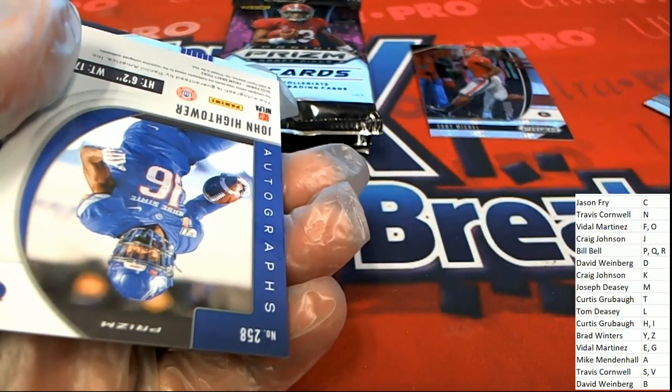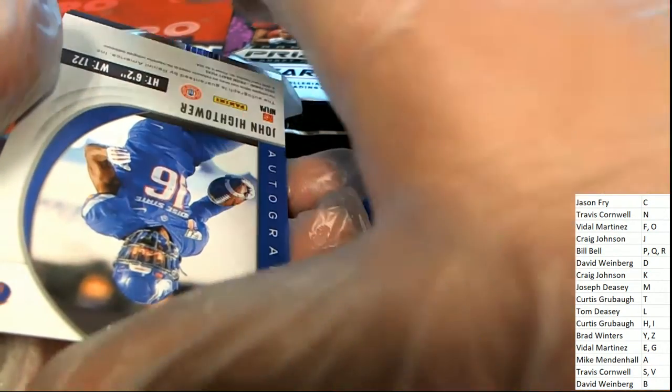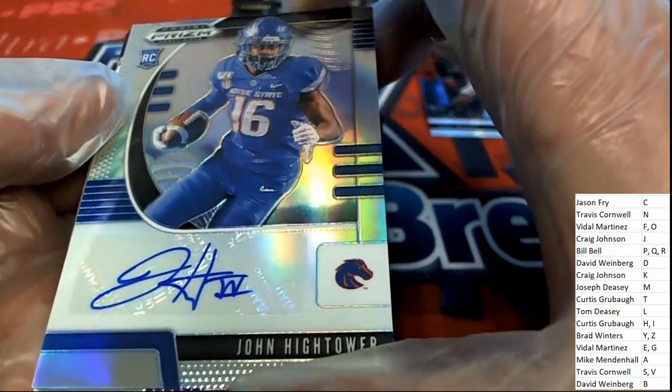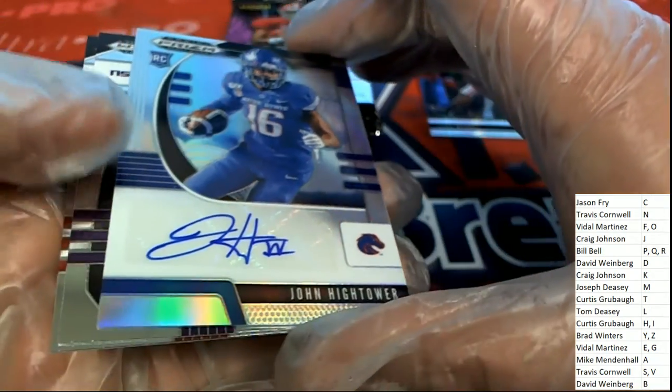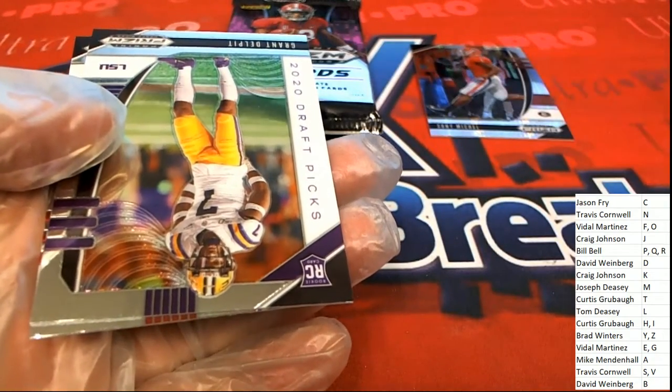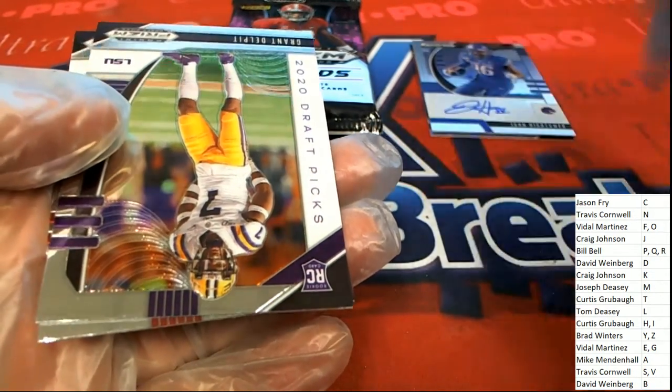Then our auto is right here, and it's John Hightower. It's a John Hightower for Craig. Nice rookie auto. No number on this one, but it's still a very nice rookie auto.